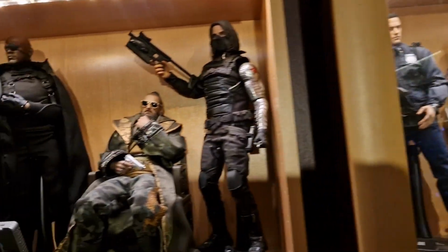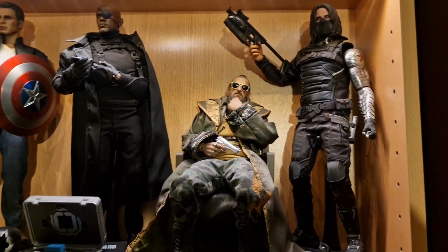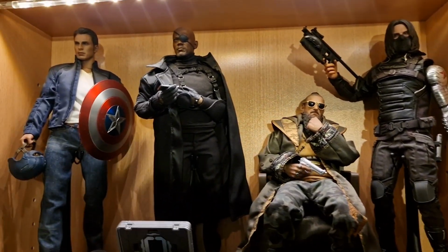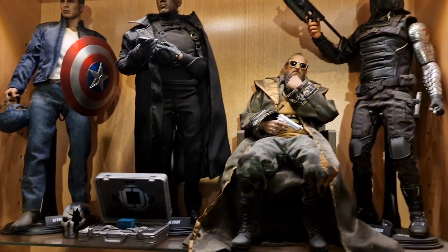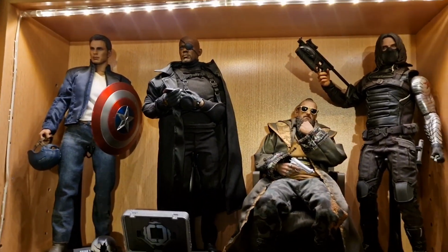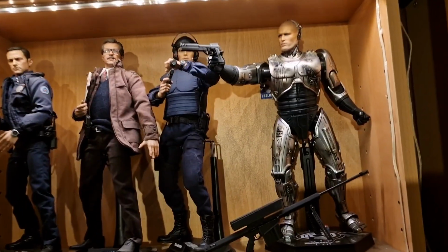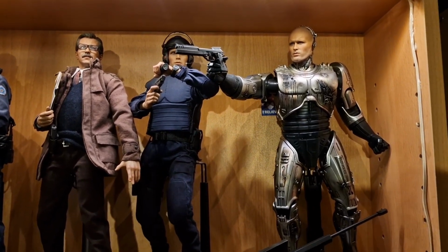Okay, let's open up some of these. And I still got this figure. This one, very underrated. I really do like him. And obviously another Nick Fury, that was the Mark II. But yeah, I really quite like those figures, even though I don't really buy any Marvel anymore. But the ones I've got, I really do like. There we go. I still think that is absolutely stunning.